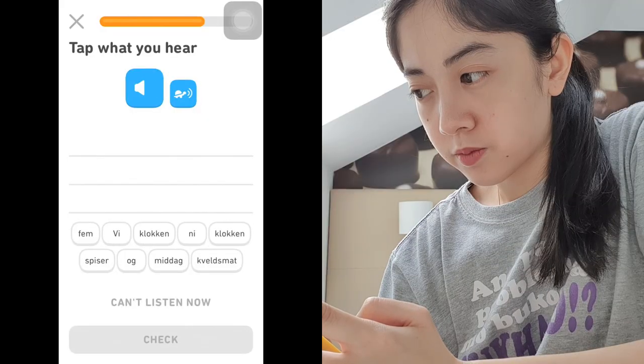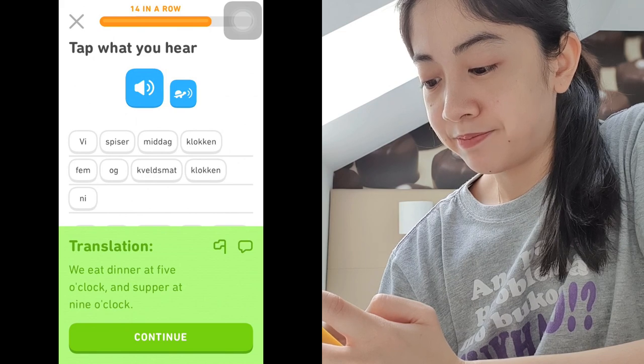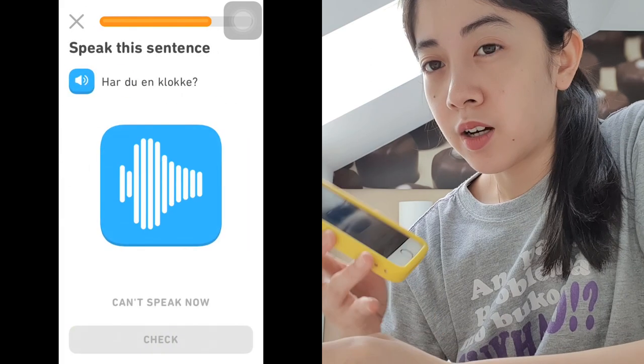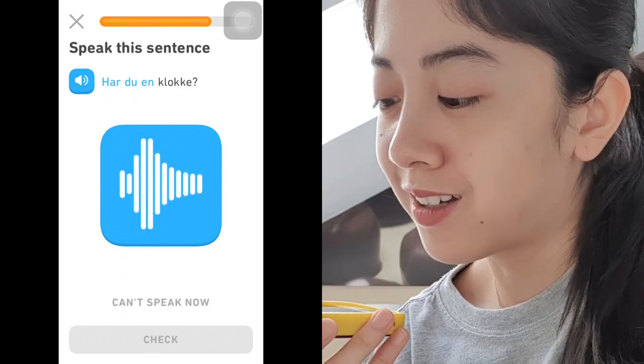Vi spiser middag klokken fem og kveldsmat klokken ni. Vi spiser middag klokken what? Vi spiser middag klokken fem og kveldsmat klokken ni. Five and nine, okay. Dinner and supper. Okay. Har du en klokke? Har du en klokke? Klokke?